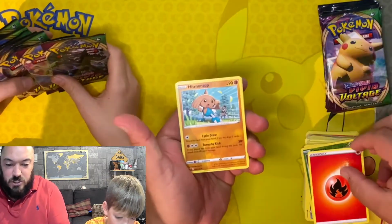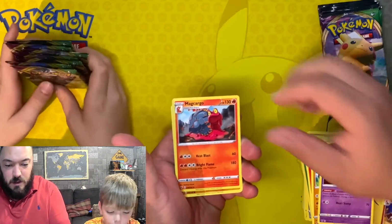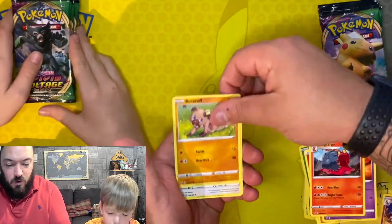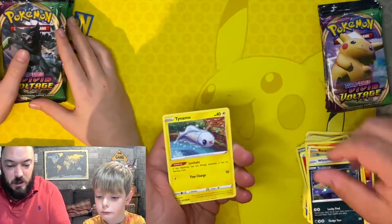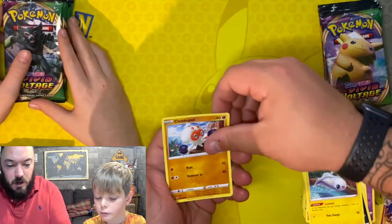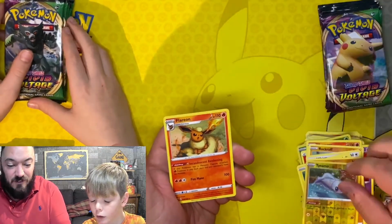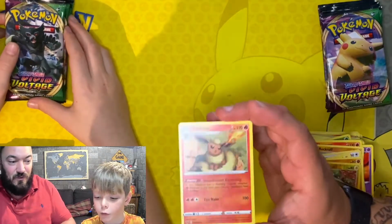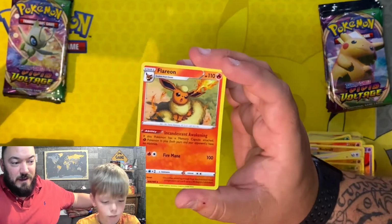1, 2, 3, 4. We've got an Energy, a Hitmotop, a Swoobat, 7, so I've got sept. Magcargo, Rockruff, a Whismur, a Trubbish, a Tynamo, a Clubpus, Tynamo again, but reverse. And a Flareon, so that's all three of the Eevee Evolves that we've had in this set so far.